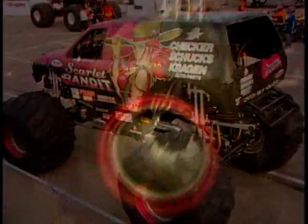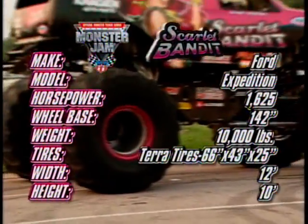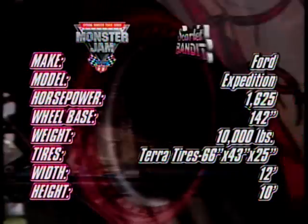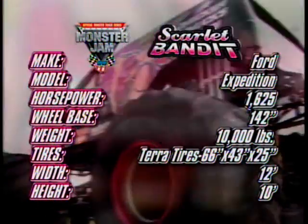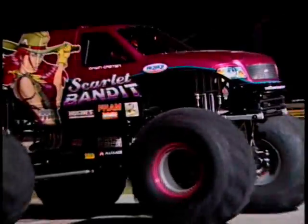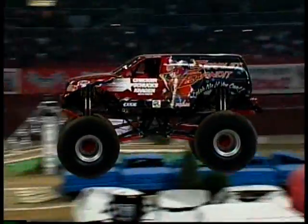Ton Ford Expedition is the female outlaw of the monster truck world. Scarlet Bandit always escapes from her captors thanks to a 1,625 horsepower engine. Her 5-foot tires make it easy to maneuver past her enemies, even though she stands over 10 feet tall and measures over 12 feet wide. Here comes our next competitor, the Scarlet Bandit!